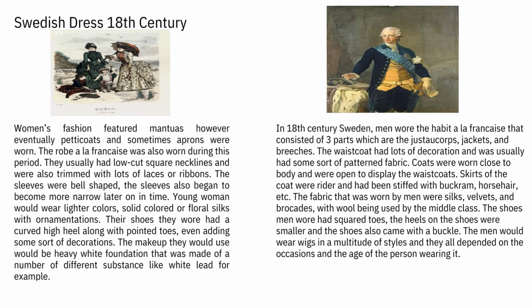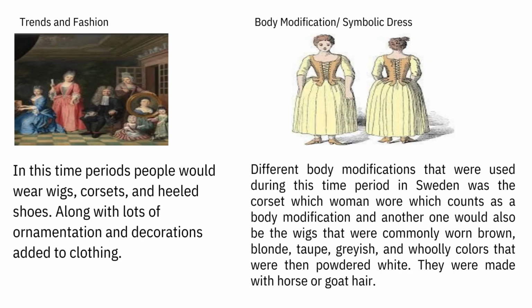The shoes men wore had square toes. The heels on the shoes were smaller, and the shoes also came with a buckle. The men would wear wigs in multitude styles, and they all depended on the occasions and the age of the person wearing it. In this time period, people would wear wigs, corsets, and heeled shoes, along with lots of ornamentation and decorations added to clothing.